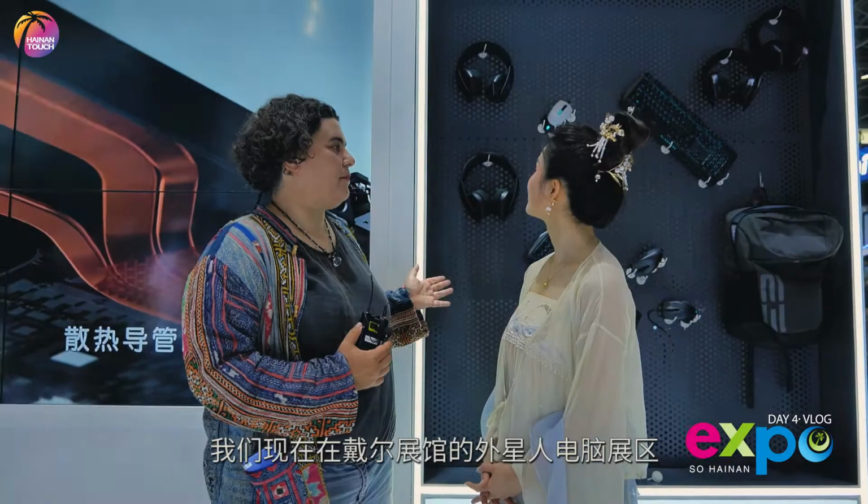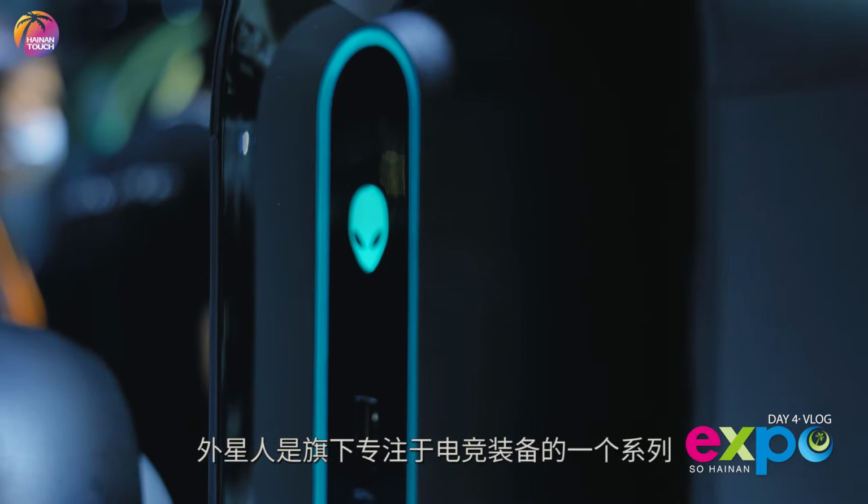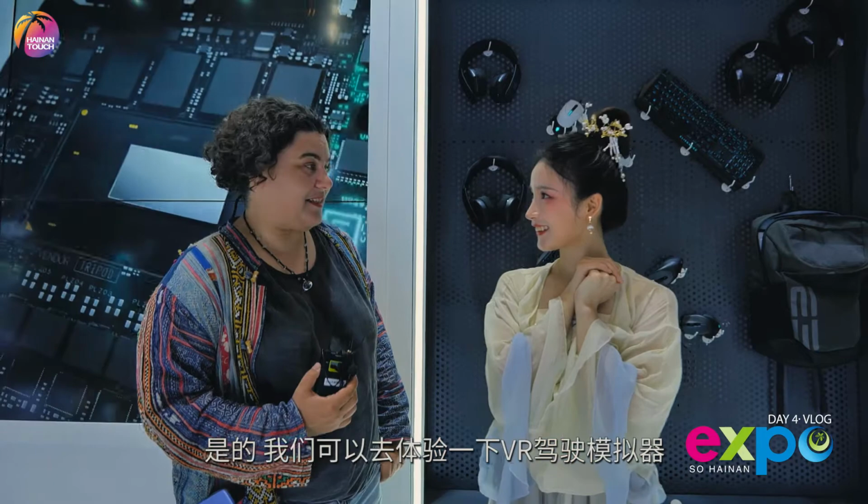So right now we're here at the Alienware part of the Dell Pavilion. Dell is one of the world's largest computer technology companies, and Alienware is one of their subsidiaries, which focuses on gaming computers. Wow, so are we going to explore some of this? Yeah, you're even going to get the chance, as well as me, to try out a driving simulator. Wow.